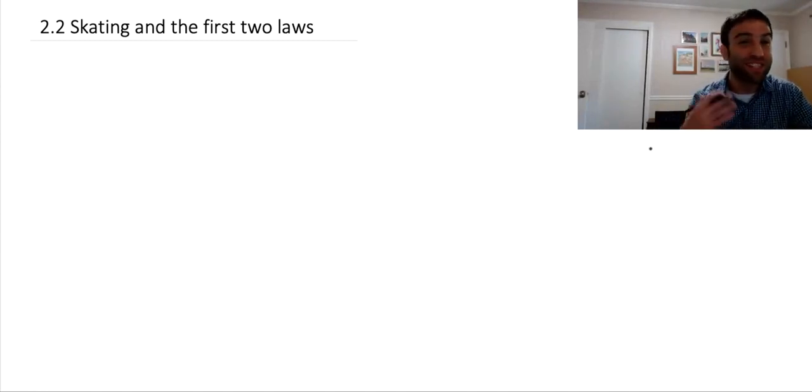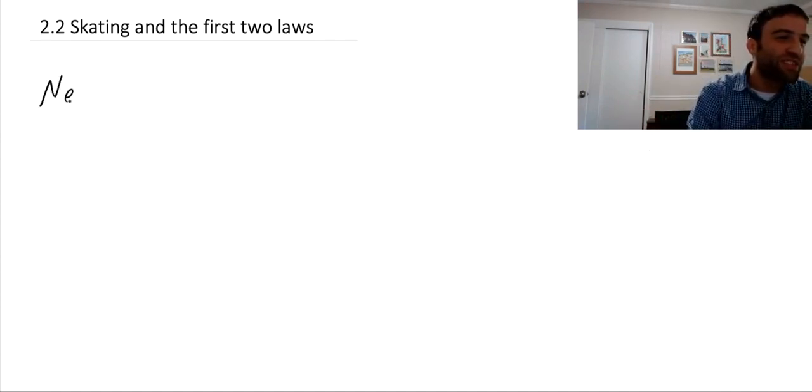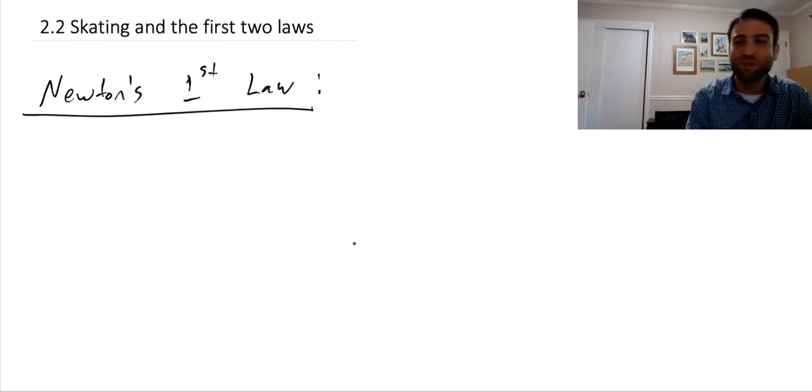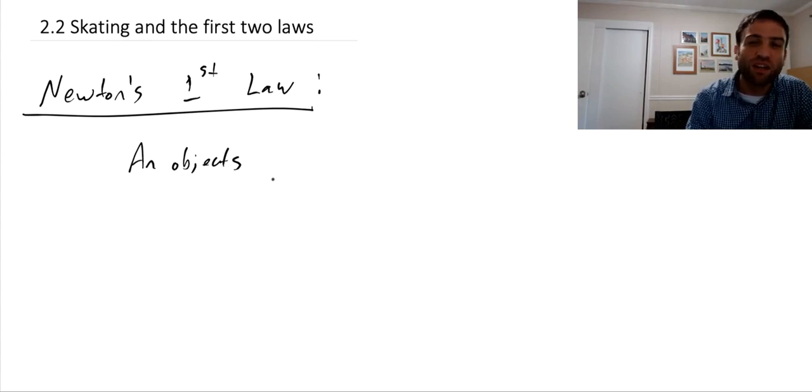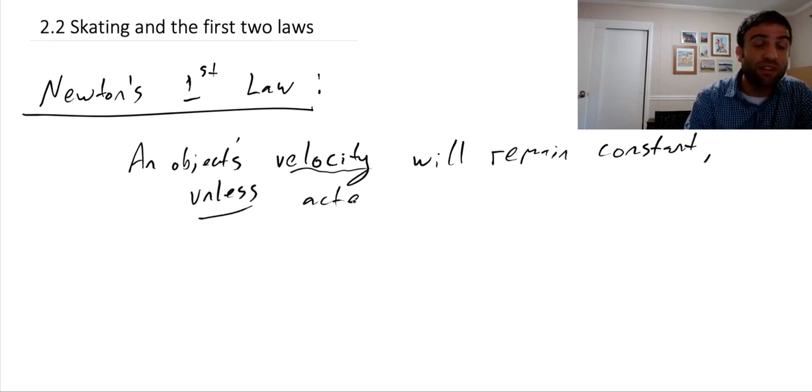With this kind of scenario in mind, we can actually restate the property of inertia in terms of the way an object's velocity, or our velocity in these pair of skates, actually behaves. Okay, so this is Newton's first law of motion. Newton's first law. Right, and Newton's first law says that an object's velocity will remain constant unless that object is acted upon by a force. Unless acted upon by a force.